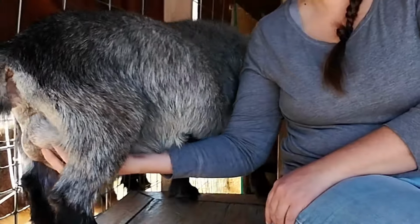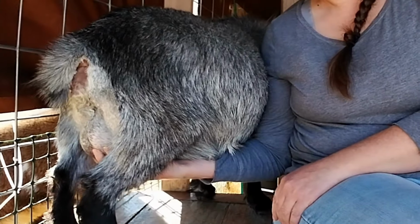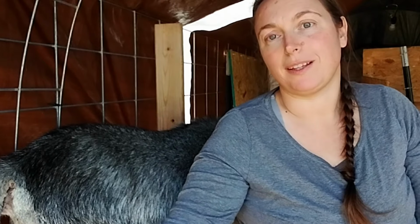No, I gotta wait till she calms down. Okay, she's calm and now I'll move my hand. She gets pretty upset about that. Tilly wasn't as bad. Tilly actually was a lot better. And we have already been training the little girls, Gizmo and Eclipse, so that they won't be like this.